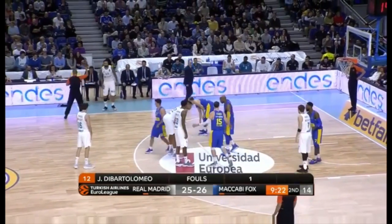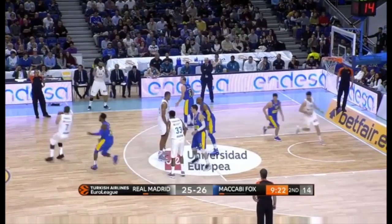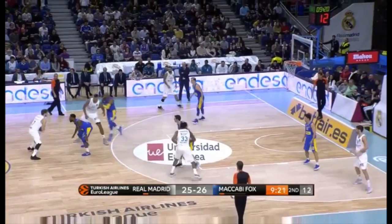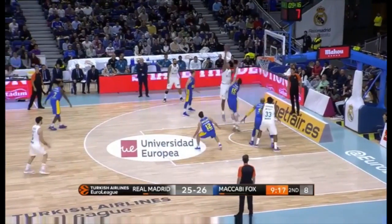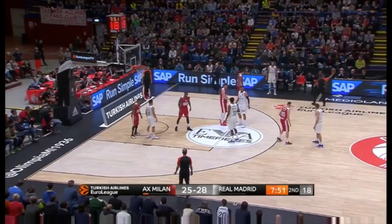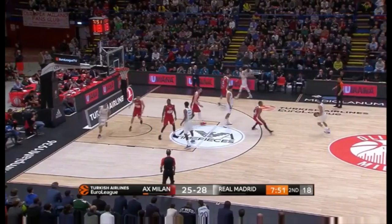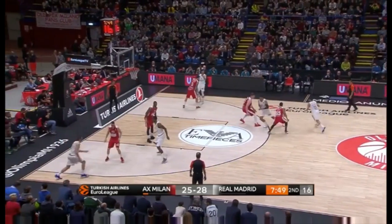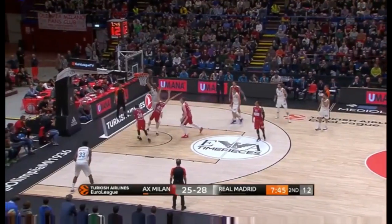Bartolomeo. And Madrid will take the ball out of bounds. It's the first team foul for Maccabi here early in this quarter. Nice pass by Doncic down low to Tavares. Tavares with a little jump. Just having a chat to Coach Lasso. Goes there, curls, stops the pass to Ion.